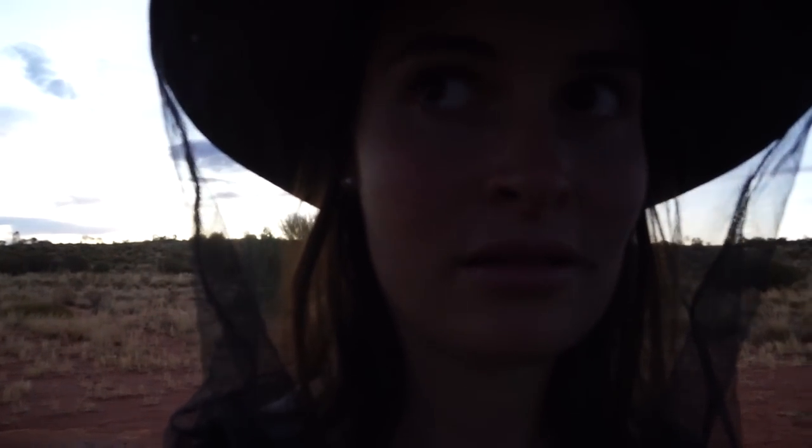Now we're gonna have dinner because we are starving. And there are so many flies here still. I don't know if you can tell, you probably can. So I'm not gonna take this net off. It's honestly the best thing ever. Wonder if you can hear them. I hope you can, because they are bloody insane.